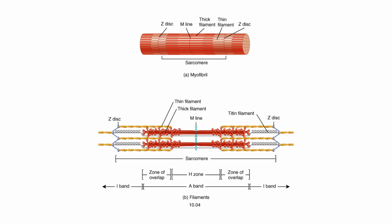In the B diagram we can see in detail the Z disc. These are the linker proteins or the thicker proteins, and then the M line, it is again a linker protein that is attaching the myosin myofilaments that are arranged in opposite directions.